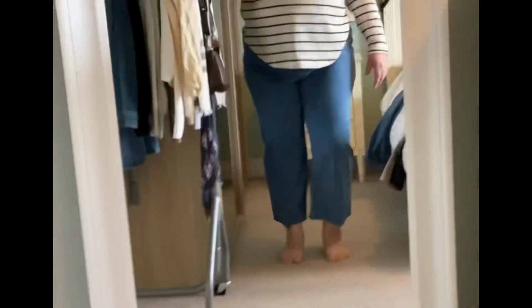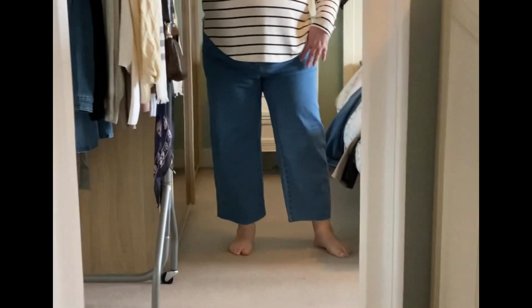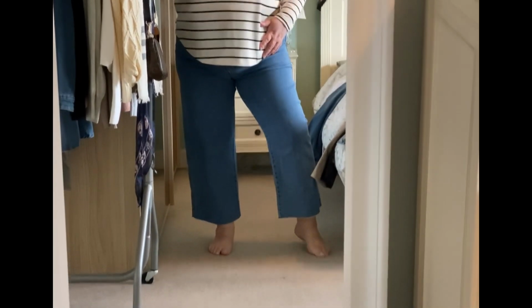They have a lot of stretch in them. They're really comfy and thin for summer. And I just think with sandals and stuff, this style that's wide and short is a really nice look.